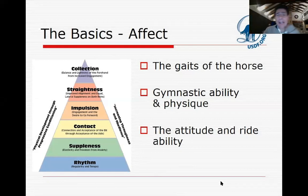Gary, excuse me. I have a question there. For instance, in the St. George, when we have to judge the half pirouette, I've heard some discussions: right after the pirouette, but before the corner, the horse makes a flying change, but it's not after the corner, but before. Would you include that in the score for the half pirouette, or would you include it in the score for the counter flying change, depending on where it did it?